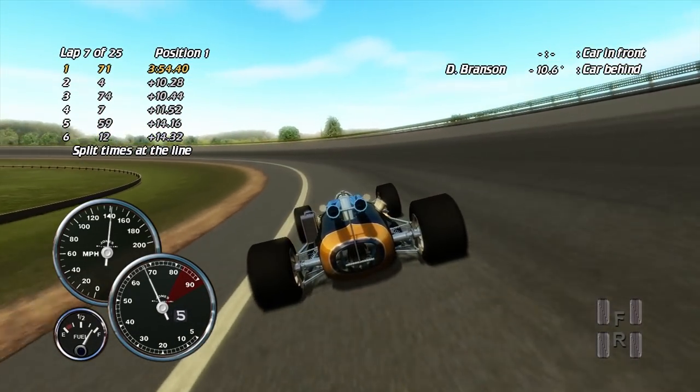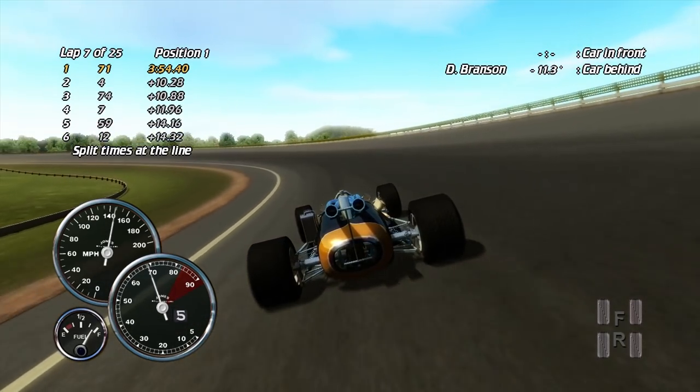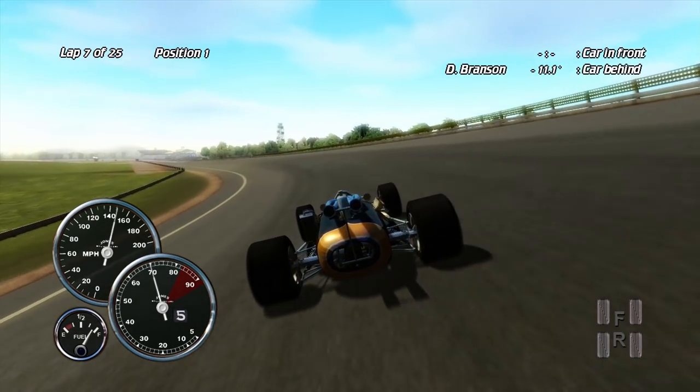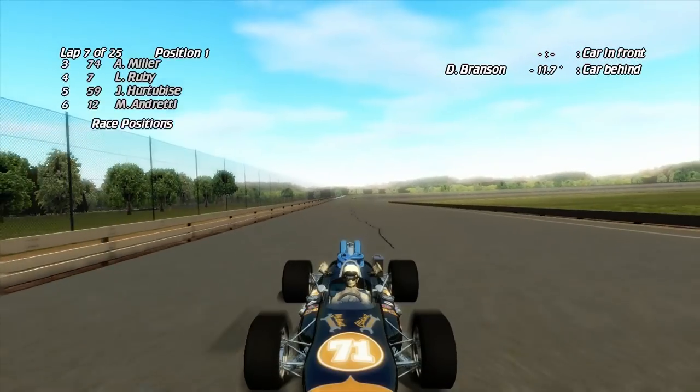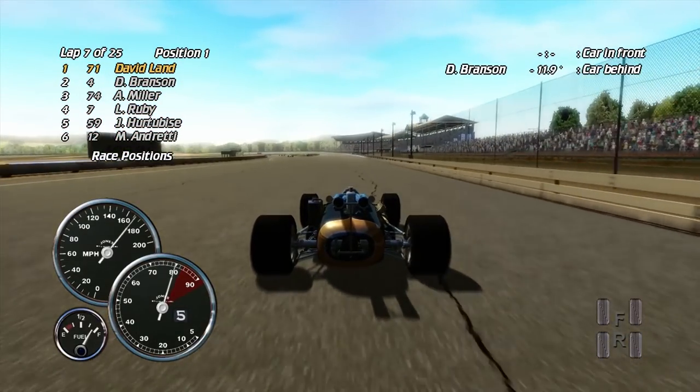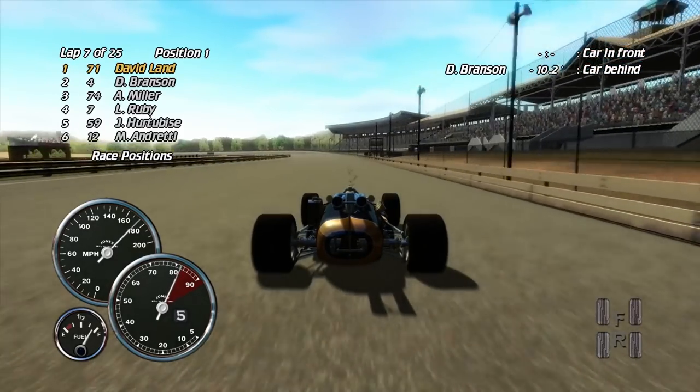And I should not have downshifted there. You don't need to downshift anymore in turn three, which is a nice feature of these high grip, lightweight rear engine cars. Two, three more cars in the pits. Good grief.